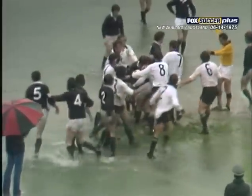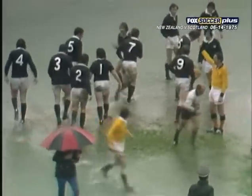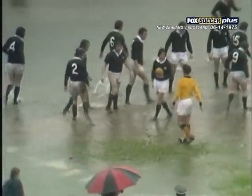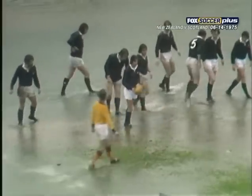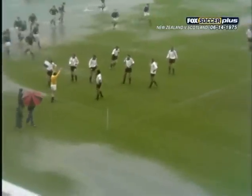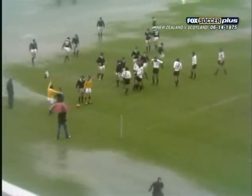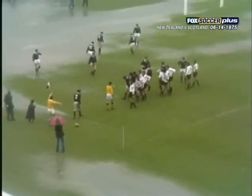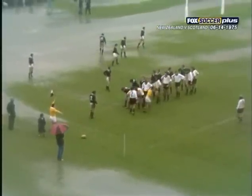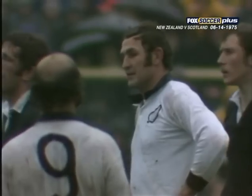Morgan wrapped up by Kirkpatrick and going defensively for Scotland. That is on the Scots goal line. Actually, it's quite surprising. Although it's very wet in that corner, you can see that just 10 metres up inside the 22-metre line, it looks quite dry. And the footing there where this line out is taking place seems reasonable under the conditions.